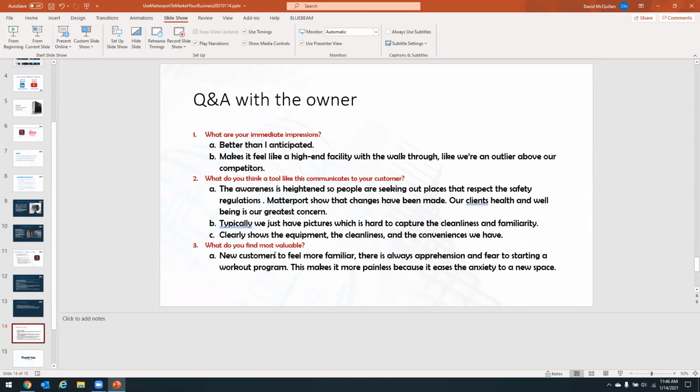And then what do you find most valuable? Well, she said that she wants new customers or potential customers to feel more familiar with the space, and that there's always apprehension and fear of starting a new workout program or going to a new place to work out. And so this tool helps make it more painless because it eases the anxiety of a new space.